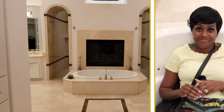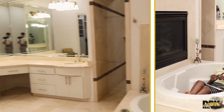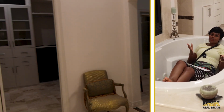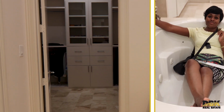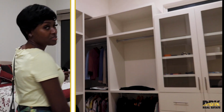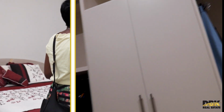So I'm talking to you. Imagine this is your home. You work hard. You work all day. The kids are finally in bed. And then you turn on the water. You turn on your fireplace. And you sit in here. Yeah, this is another bedroom. This is the guest bedroom downstairs. And you also have access to outside.